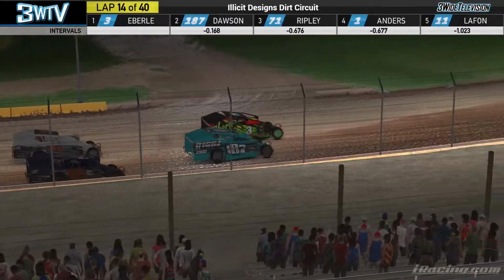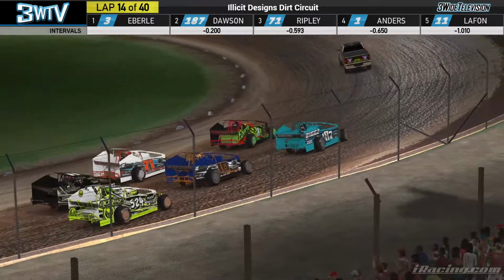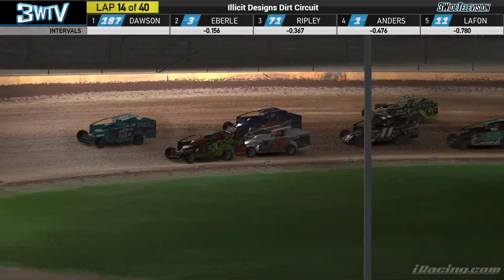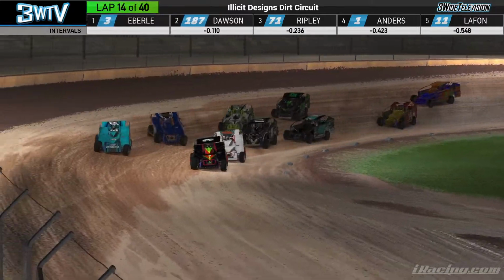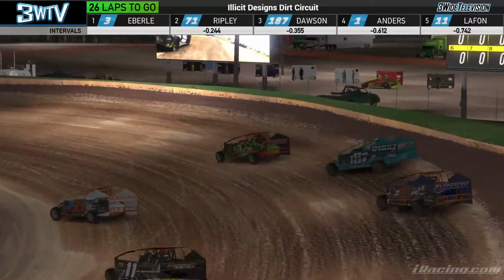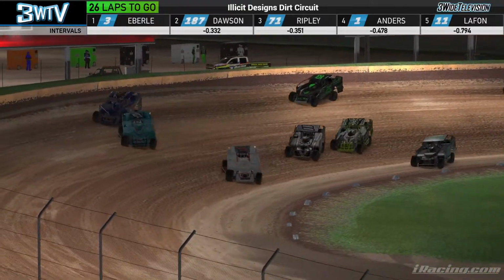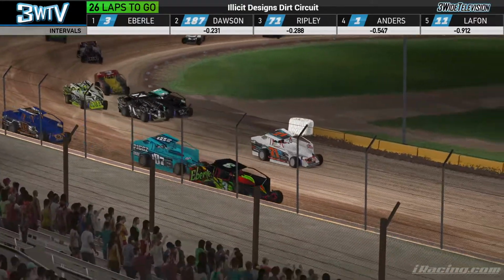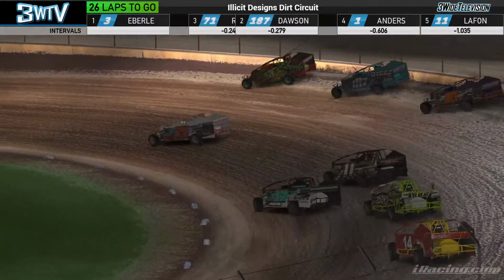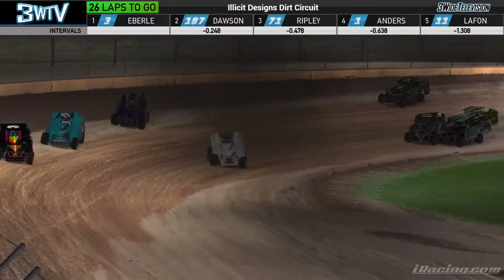Now, another thing we also saw last week at Knoxville, folks, we saw single file restarts. After a while, the in race administrators kind of put single file restarts, but we got a double file restart for this one here. Everly once again, but here comes the number 71 of Tim Ripley digging on the inside line, trying to find a little bit of grip down there. Got the power down fairly early, but not quite able to hang it through turn number 3 and 4.